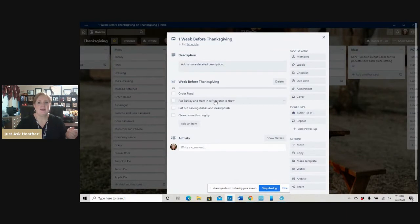And then I kind of do a count, an inventory, so to speak, to make sure that I have enough of every place setting or whatever, because I like to change up my table every year. So I do something a little different every year, not completely different, but just a little different. So I've got to make sure I have enough of everything. Plus, usually I know about how many people are coming by then.